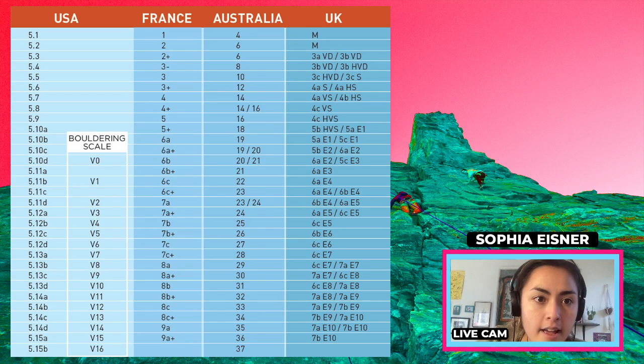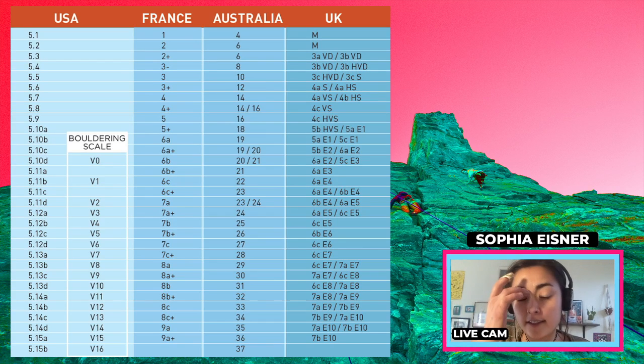And then I also have put up the France, Australia, and UK climbing grade scales in this graph. And you can see the conversion between the US and all the other climbing grades in this chart.